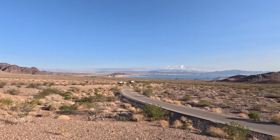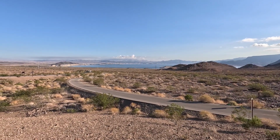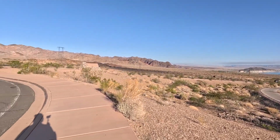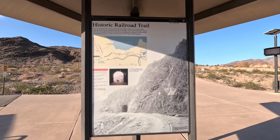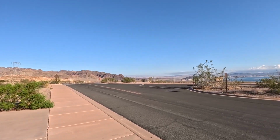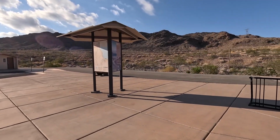Look at the big semi trailers going in there. Full of rock. Bet they're working on the ramp maybe. In a boat. Okay, here it is. Historic Railroad Trail. Now this ends up behind that Hoover Dam Lodge. And then over here's another map.